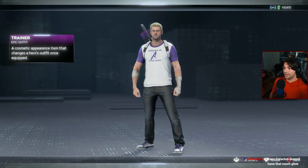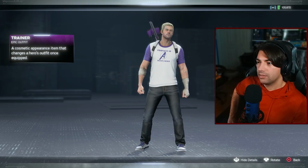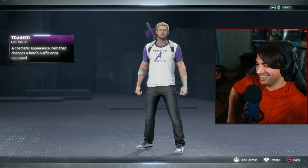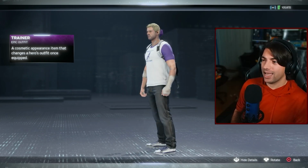Property of Avengers West Coast. Oh, that's actually really funny. The West Coast Avengers. So he's wearing an undershirt over that. Do people do that? That's weird if people do that. I'm gonna be stuck on that. Overall, a very weird outfit. This is gonna get a 4 out of 10.